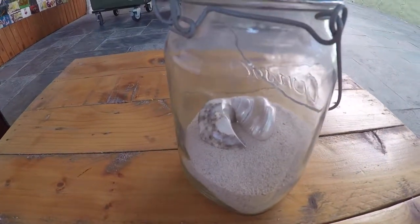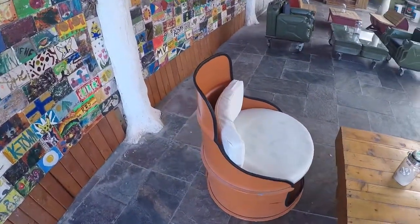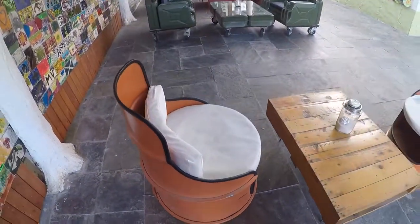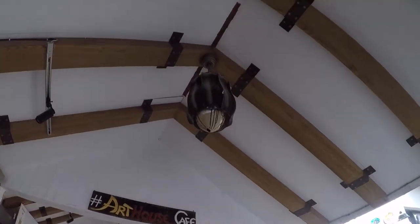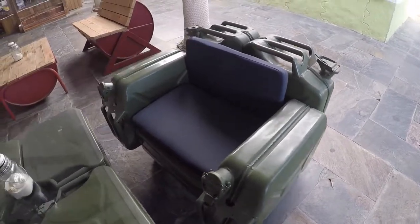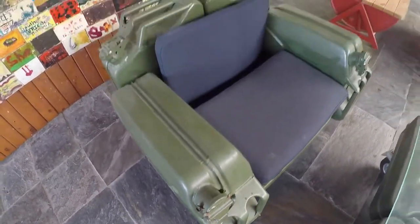Bulbs here use the sunlight to charge and light at night. And these chairs are made from tanks, which were reused, recycled, and redesigned to form these chairs. Portable tanks here are also collected and redesigned to create this table and these chairs. And you can see the lid is still there.